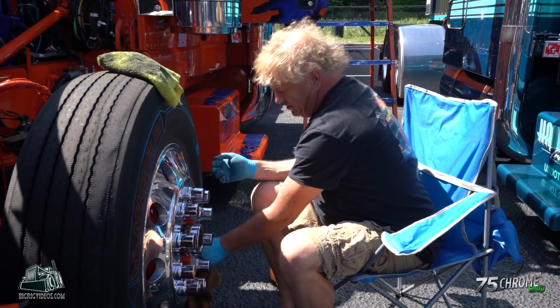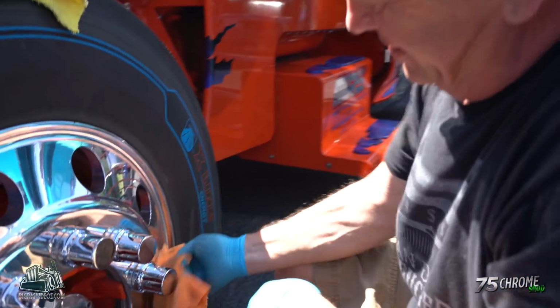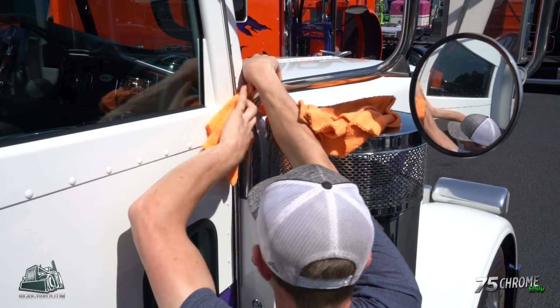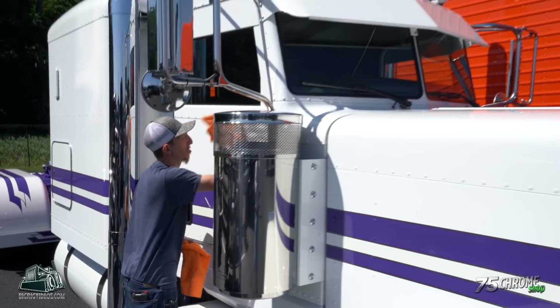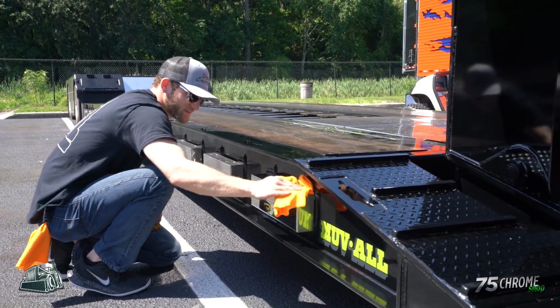Ran out of stuff to do. We're actually polishing the inside holes now. You're ahead of schedule, I guess. It's getting there. It's a little dirty, but she'll get there.